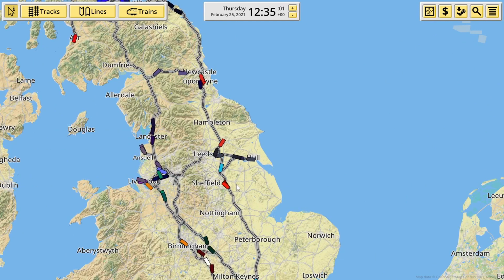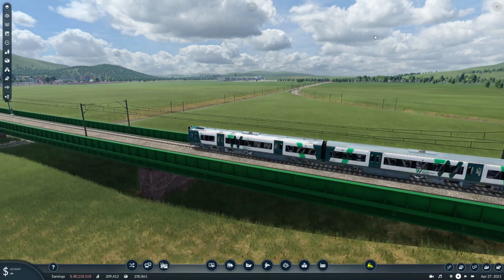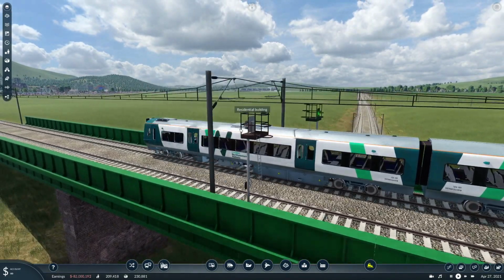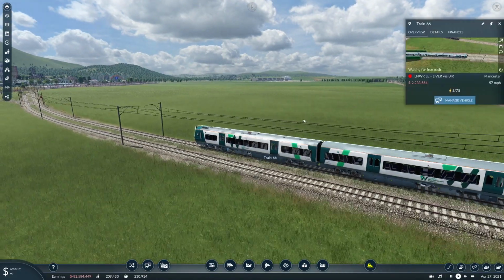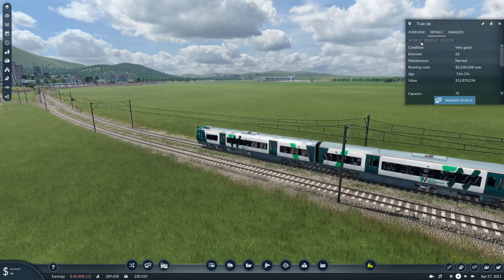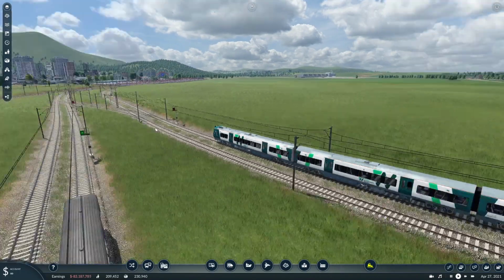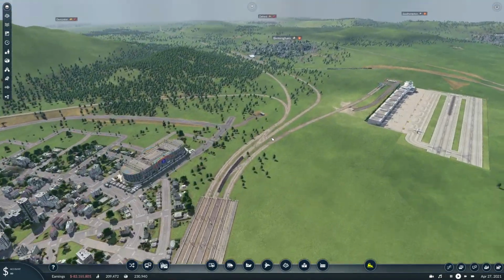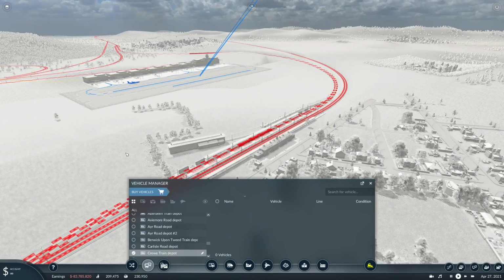So we'll jump over to the Transport Fever 2 map now. Here we are on the Transport Fever 2 map, running one of our London North Western railways. That looks really nice. What is this? Because someone requested that it be a 350. It's a 196. What is the 350? I think the 350 just kind of looks like a 196. Kinda, does it? Let's have a look.